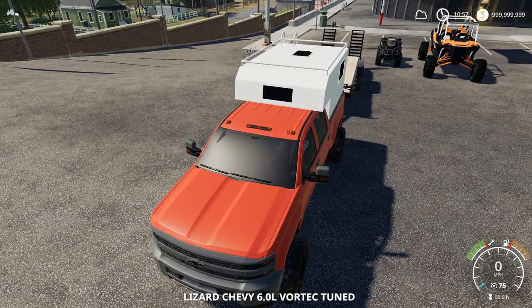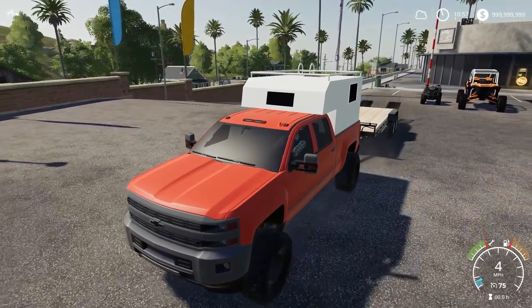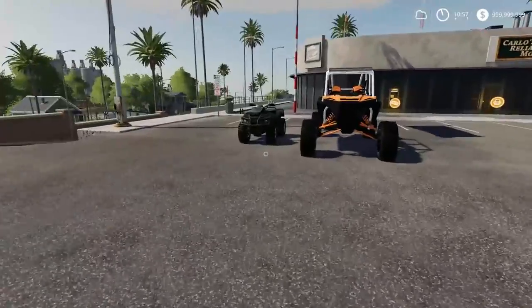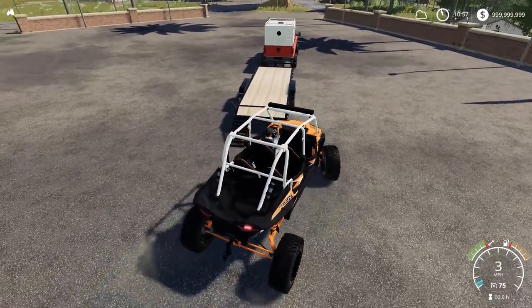It does look like this trailer is... It looks like the Razor is a lot wider than the trailer, even. We'll see. I'm going to pull this through here. Oh, this is going to be tough. Okay, let me first at least load the Razor on. We'll see what happens. Yeah, this thing's just humongous, dude.